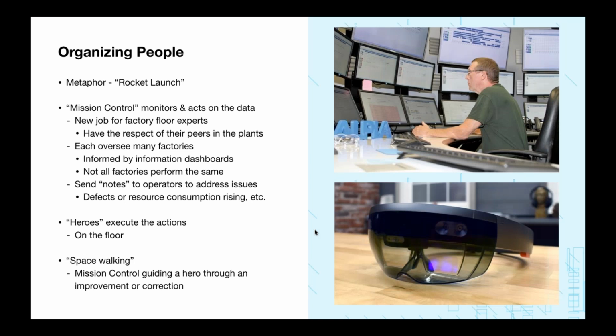Let's start with organizing people. One of the things that ALPLA did was they started with a metaphor, right? They wanted to launch this initiative within the company, and they chose a metaphor to make it fun and really understandable by the business, a lot easier to understand than all the jargon I just went through on the technology side.